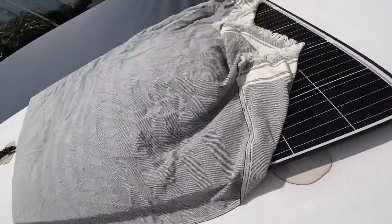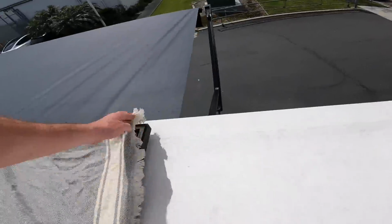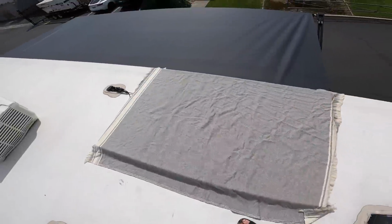Figured for safety's sake, we might want to throw a blanket over this panel here so that we're not electrocuting ourselves. This thing's putting out power regardless. As long as there's light hitting it, there's juice coming out of it. So I'll cover this up real quick. Perfect fit.